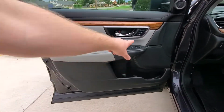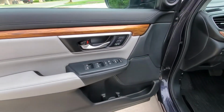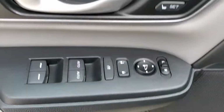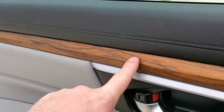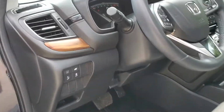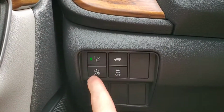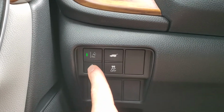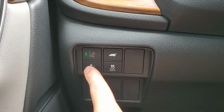Here on the door you have your driver memory seat package. Here's your power windows, locks, and side mirrors. And this really good looking wood grain accent here that goes all the way across the dash. As far as safety features though, this does have the road departure mitigation or lane change alert, and then your forward collision alert system.